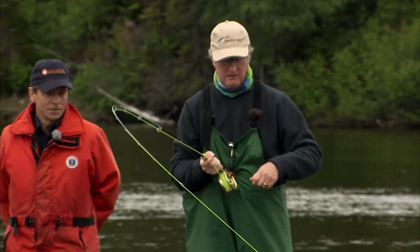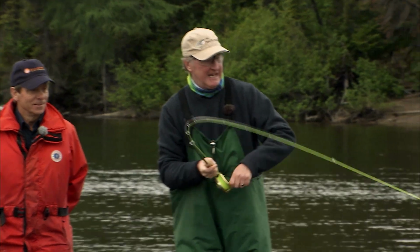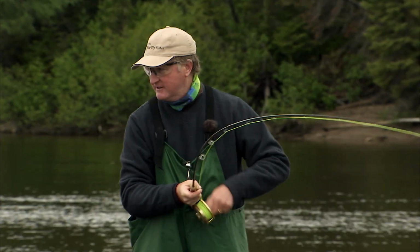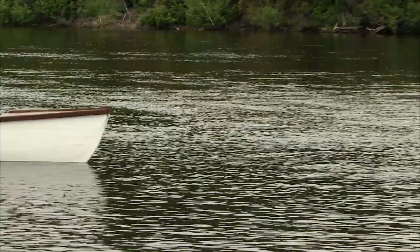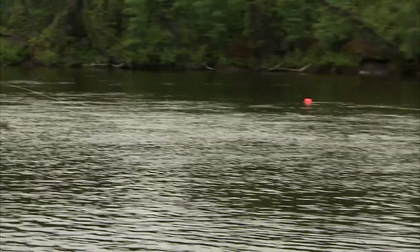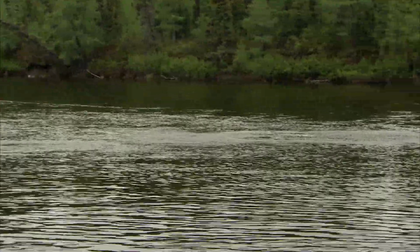Beautiful salmon. This is so much fun. And to get them on dry flies, I mean, this is why you come to Labrador, isn't it? This incredible dry fly fishing for red hot salmon. I think he's getting ready to go. There he goes. Oh, look at that.